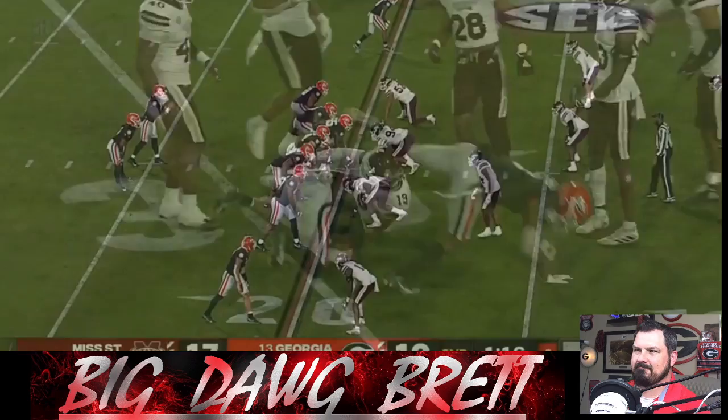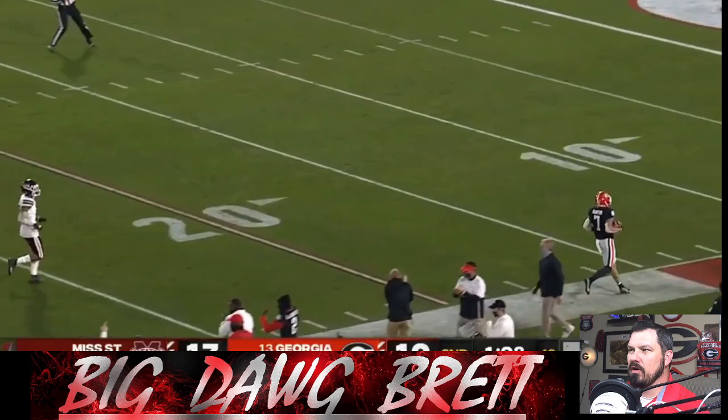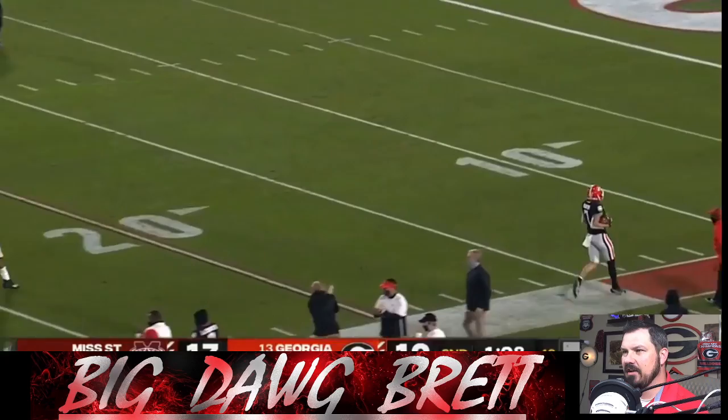Looking left, looking left, looking left, looking left. Throws right. Look at this. Boom. Go route. Nothing you can do. If Burton is a little more to the left right there when he catches that ball, that's easily a touchdown. This defender had no shot. Well-thrown ball, indefensible. Watch this.